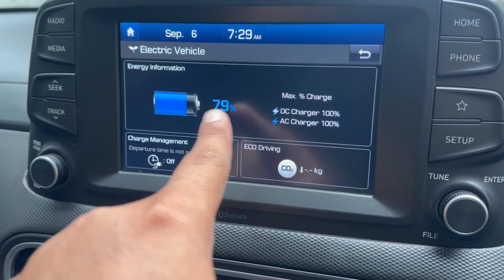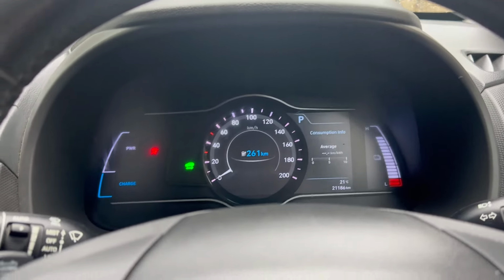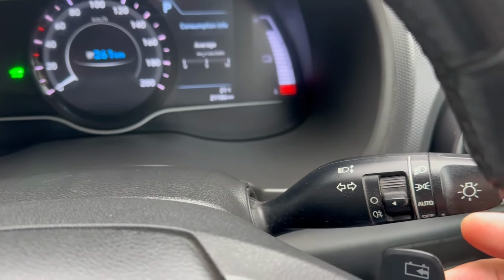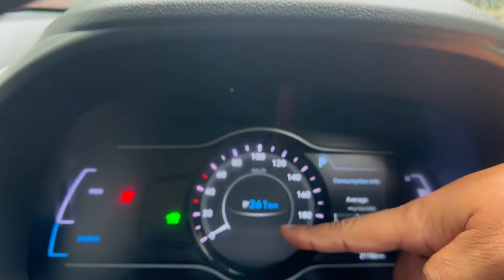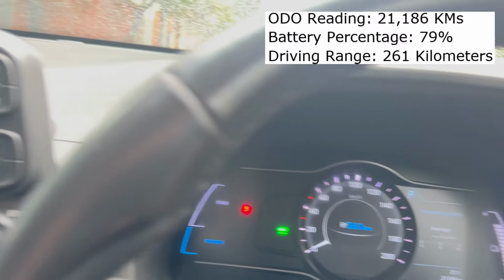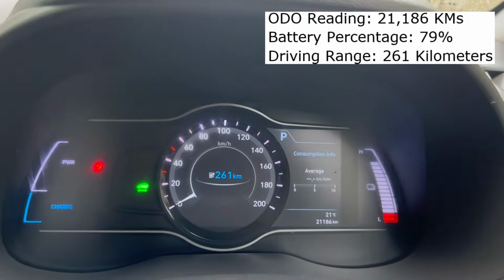I am starting at 79% here. Eco mode that I am driving. Regen is at number 2. This is the paddle shifter, which changes the regen. I have kept it at number 2. 261 kilometers is my driving range. Got that? 79%, 261 kilometers of driving range.